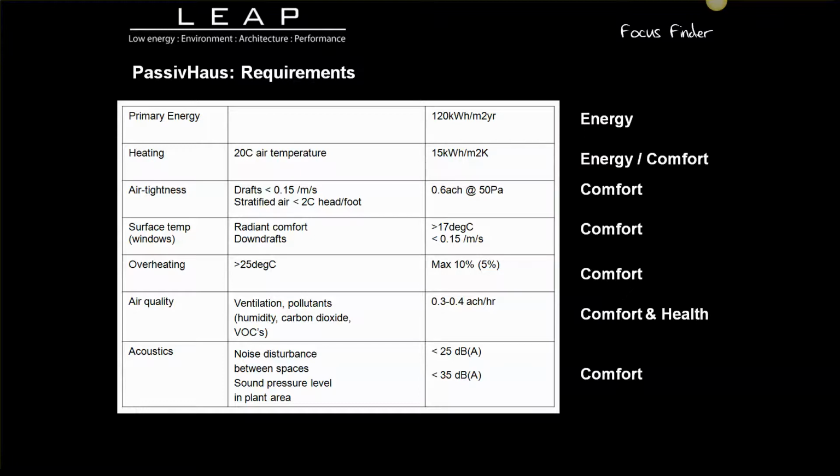Now the 10% is the maximum threshold. If you achieve a target of less than 5%, this is generally considered to be good practice, and in the UK context, certainly for domestic scenarios, this shouldn't really be a problem.